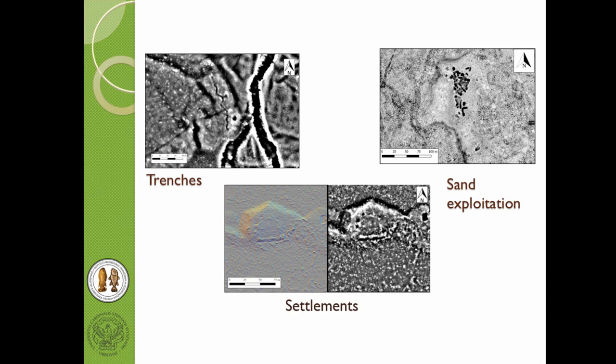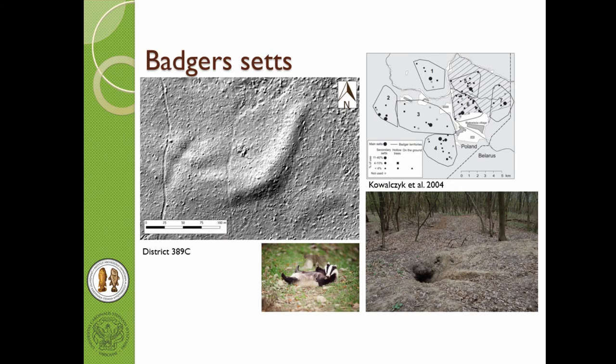Even some more contemporary things, like trenches from the war, some sand exploitation places, and contemporary settlements. And this is interesting because these are badger setts, the places where these nice animals, which can appear not really nice if you, for example, walk in the area, live. We cooperate with the Institute of Biology of Mammals in Białowieża, and we are searching, using the LIDAR data, for the places of their homes.